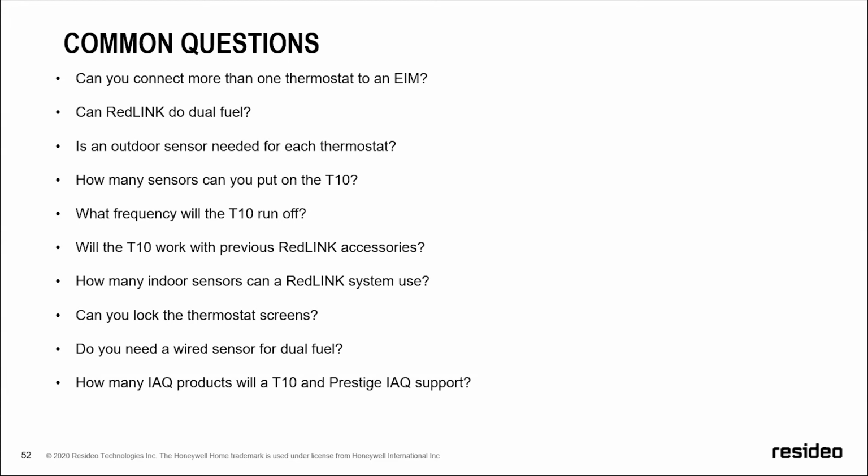All right, Sean, do you need a wired sensor for dual fuel? So that answer is no. I mean, it depends on what thermostat model you have. If you have a T10, given that it's got Wi-Fi built in, you can use a wired sensor. However, if you connected the T10 to the internet, you will be able to pull the current outdoor temperature conditions from the cloud, and it'll populate right on the thermostat, and I can use that for my balance point for a dual fuel application.